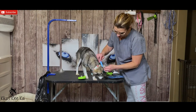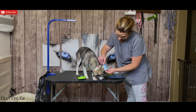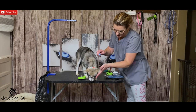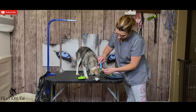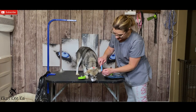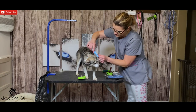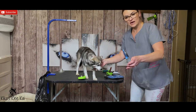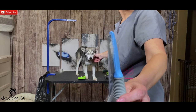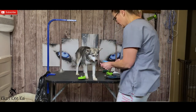So I'm holding the tip of her ear and I'm just going the opposite way, right? To get it to loosen up. Because the hair on their ears lays down, so you have to go against it to kind of pull it up. And just be careful because you're dealing with metal. So look at how much again off of that ear. Okay. So that's her ears.